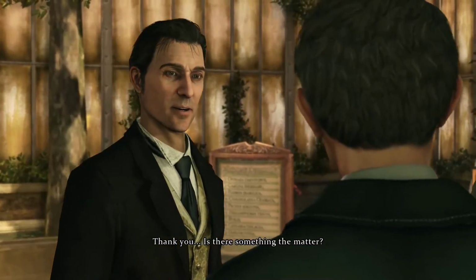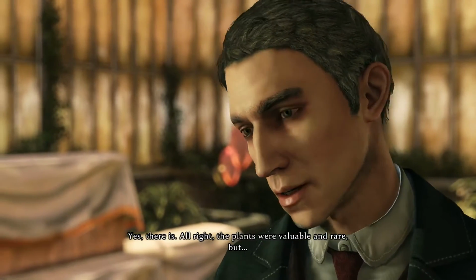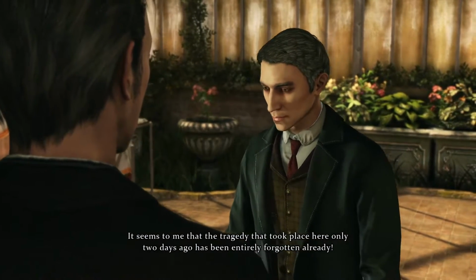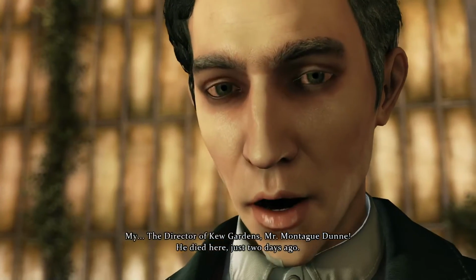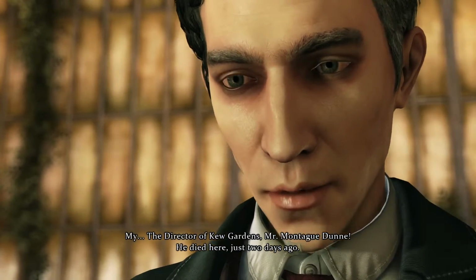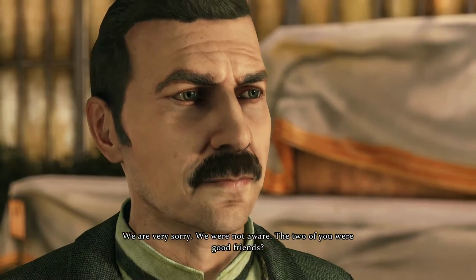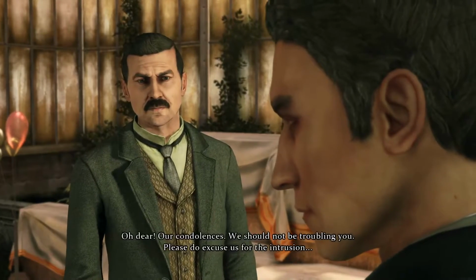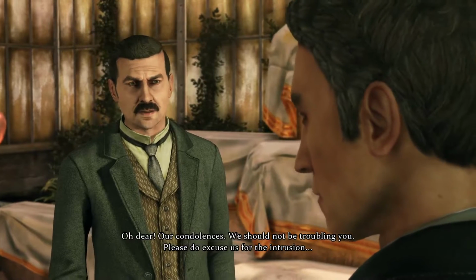Thank you. Is there something the matter? Yes, there is. The plants were valuable and rare, but it seems to me that the tragedy that took place here only 2 days ago has been entirely forgotten already. What tragedy are you referring to? The director of Kew Gardens, Mr. Montague Dunn, he died here just 2 days ago. We're very sorry. We were not aware. The two of you were good friends? He was my father. Oh dear. Our condolences. We should not be troubling you. Please do excuse us for the intrusion.